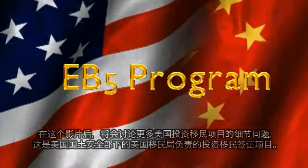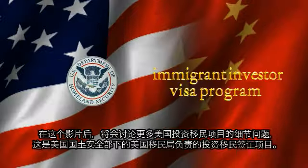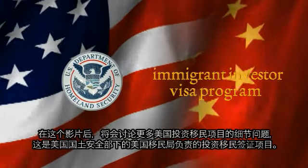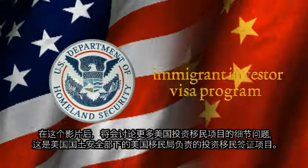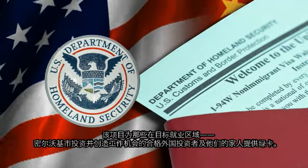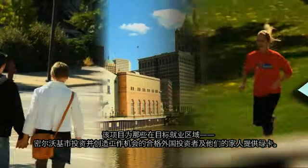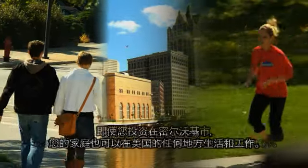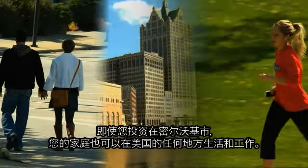The EB-5 program, which will be discussed in more detail following this video, is the Immigrant Investor Visa Program by the U.S. Citizenship and Immigration Services of the U.S. Department of Homeland Security. It offers green cards to qualifying foreign investors and their families who make investments that create jobs in targeted employment areas like Milwaukee. Even though your investment is made in Milwaukee, your families could live and work anywhere in the United States.